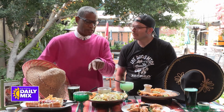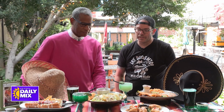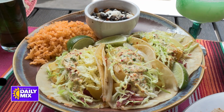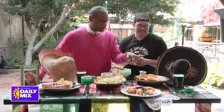And I got to start with the signature one, I think, for St. Patty's Day, and that is the corned beef and cabbage and potatoes. But you guys are doing it Mexican style. We are. We're calling it the Irish taco. Love it. So we do corned beef, potatoes, we put some fresh cabbage on top, and then this salsa mostaza, which is like a mustard sauce. I like it.